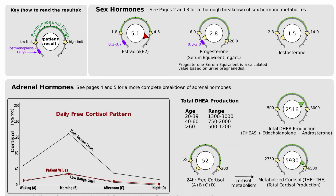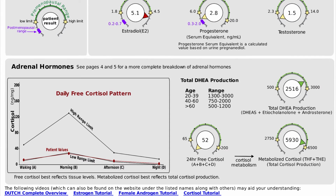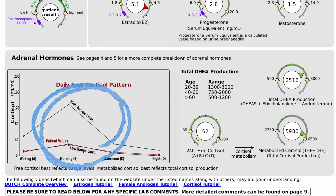This is why it's nice with the Dutch, because we're going to go into detail about how these break down. So you have your E2, progesterone, and testosterone at the top, and then you can also see your daily free cortisol pattern. You can see there is a high range limit and a low range limit.